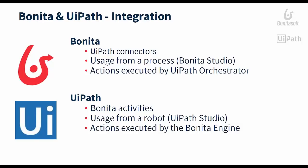The first one is on the Bonita side. We'll be providing UiPath connectors, and this will be useful to make sure you can launch robots directly from a process. And on the UiPath side, we'll have Bonita-specific activities that could be used directly from the UiPath Studio, and you will be able to launch Bonita actions directly from robots. So these actions will be like launch a new case, execute a task, or maybe generate some kind of BPM message, even these kinds of things.